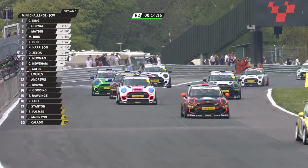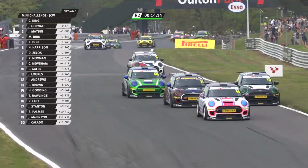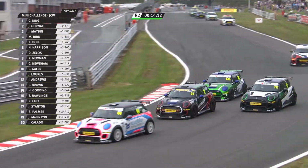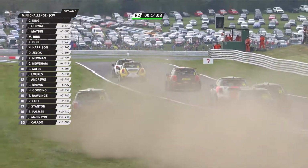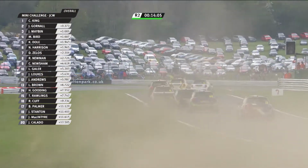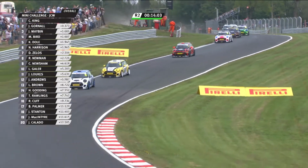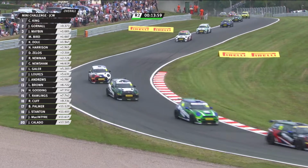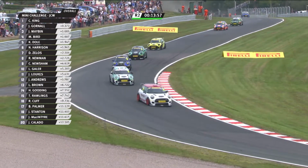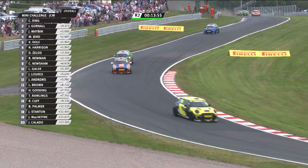They're wheel to wheel across the start-finish line. The top 4 cars single file, but Nathan Harrison trying to fight back up the inside for 5th place and will do it, and Dan Zelos sees his chance to get up the inside of Keenan Dole as well, and Dole is elbowed out over the grass, bounces his way back on, and I think that Newman will go through as well. Not quite, so Newman, the white car with the red flash across the front, is the next car in the queue, and almost close enough to take advantage of that.